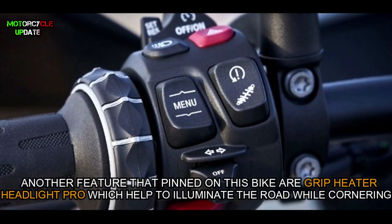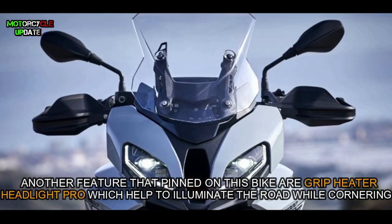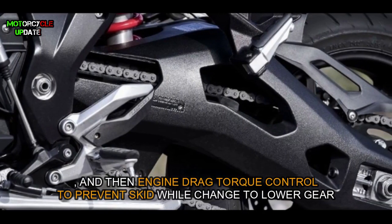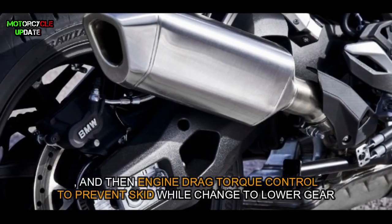Other features found on this bike are grip heater, headlight pro which helps to illuminate the road while cornering, and engine drag torque control to prevent skidding while changing to a lower gear.